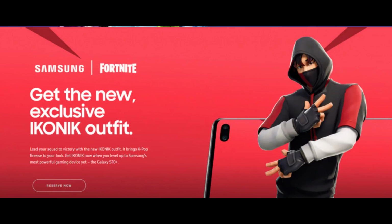And then the other skin for the Galaxy S10, that should be available right now. If you have that device already in hand, or you're getting it today or in the next few days, you should definitely be able to redeem that skin as well.